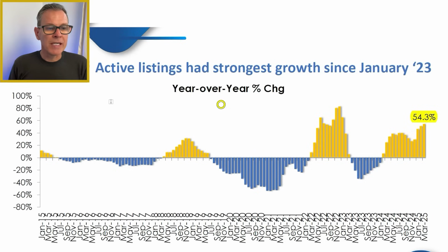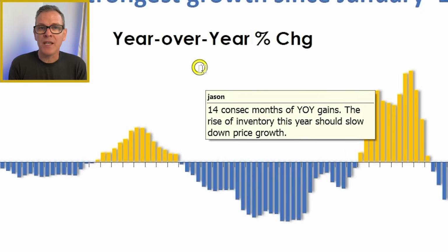Let's also have a look at the percent change of housing inventory, the total amount of houses for sale here in California. That increased by 54.3% year over year. That's actually the biggest year-over-year increase since January of 2023. So the growth rate of inventory is basically at a 2-year high, a little bit over a 2-year high right now. This also marks the 14th consecutive month in which inventory has increased compared to the previous year. The rise of inventory, like I mentioned earlier in the video, should slow down home price growth here in California.